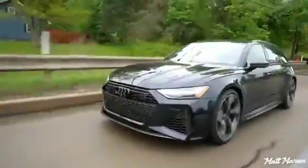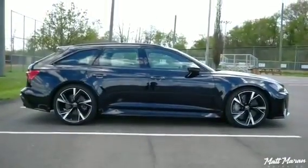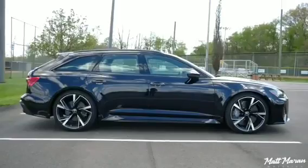Another thing I'm really impressed with is this dynamic ride control this vehicle has. It's like a $1,200 option, and it's really interesting. So standard RS6 Avants come with air springs and adaptive dampers, and it's a very nice ride. I sampled that in the RS7. It's really impressive with the ride quality and also having a nice firm ride whenever you want it to be with the sporty drive modes and stuff.